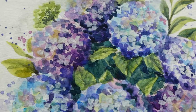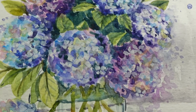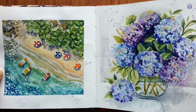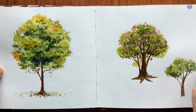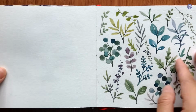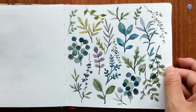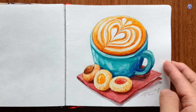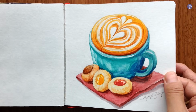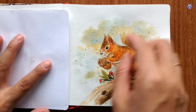I usually jump from sketchbook to sketchbook as I'm painting or making a tutorial, even from page to page, so these paintings are not in order at all. All of these I mentioned are either tutorials or trials for a class. I guess some of them are Skillshare classes as well, but yeah, I'll just go over these. These are quite old. Some of the paintings I made between 2020 and 2023.